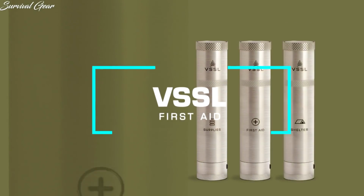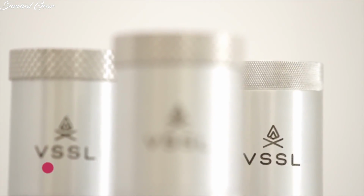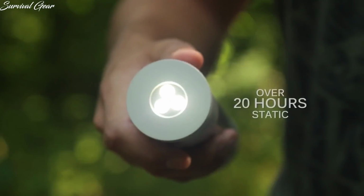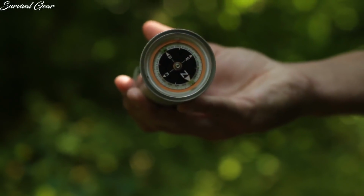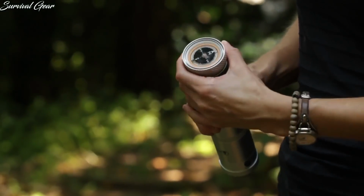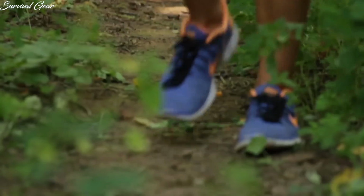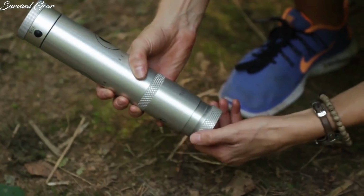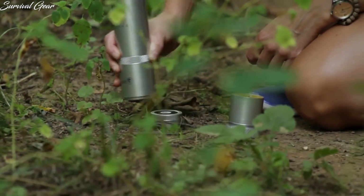Introducing Vessel, compact, waterproof, and lightweight outdoor utility tools. Each Vessel model has three independent LED bulbs that feature a static and SOS mode, and each Vessel model has an oil-filled compass that can be removed for handheld use if required. Each Vessel is a practically indestructible military-grade aluminum cylinder stocked with refillable, replaceable, and interchangeable components.